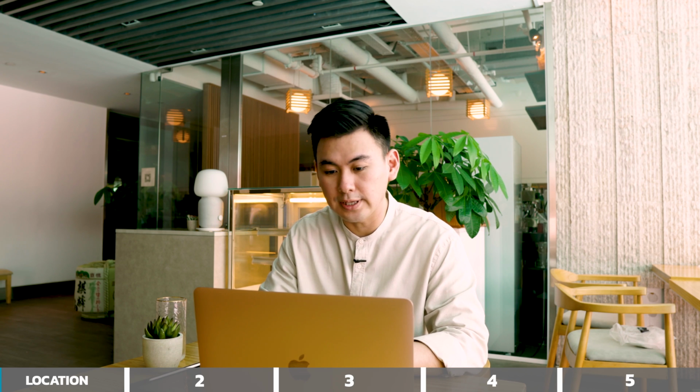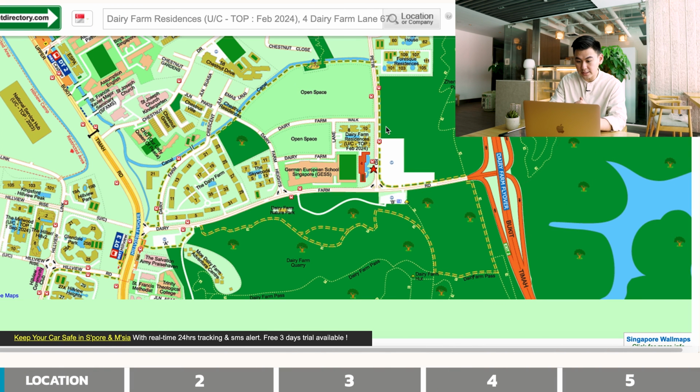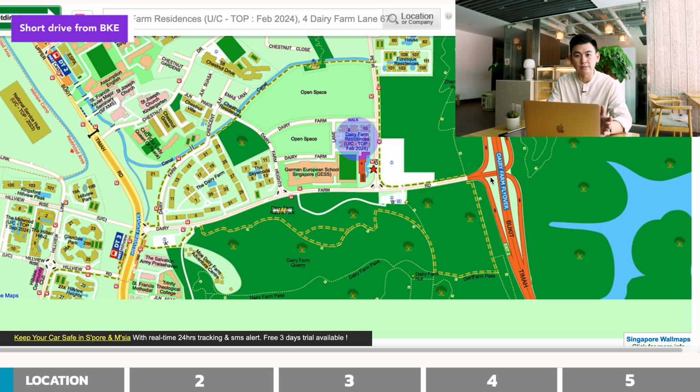Now if we were to look at Dairy Farm and where it is right now, it is located in District 23. It is built on an inverted L-shaped piece of land, as you can see right here, and it's bounded by the roads Petier Road and Dairy Farm Road. It is actually right beside the German European School, Singapore. You can see that BK is just a short drive away from Dairy Farm Residences. Distance to town is about 30 minutes or more if you want to go to town or downtown.